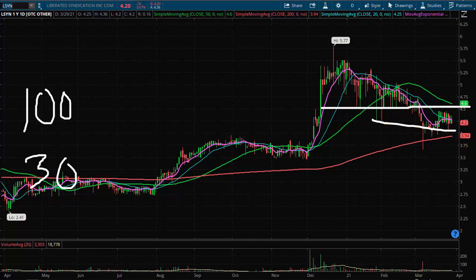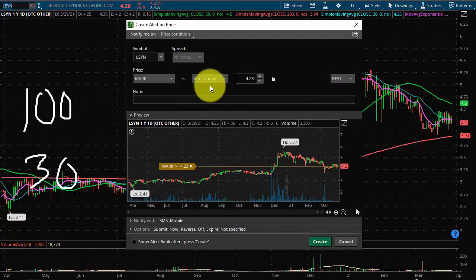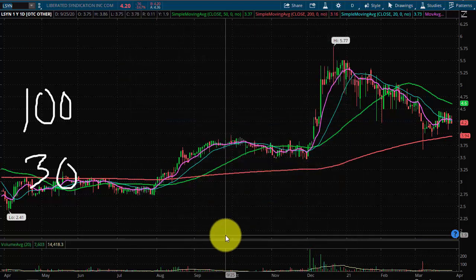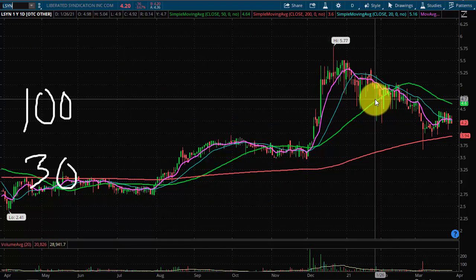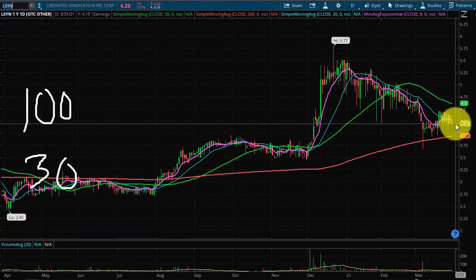All I'm doing is setting the alert here. So I'm right clicking my chart, set alert, at or below, all right? And then I'm just going to put a note that says buy 30 shares, create, and then when that triggers, I buy it. I think I accidentally put, oh no, it is under 420 right now. That's why it just triggered.